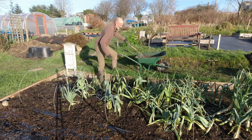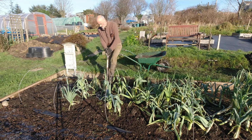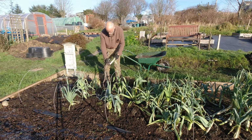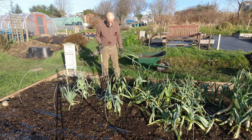Well, I've been promising myself those cheesy leeks for a week or two now, and the time has come, so out they come. There's some lovely leeks in here. Get the soil off. Now, cheesy leeks is pretty easy to make. It's certainly not overly complicated.